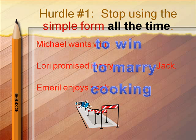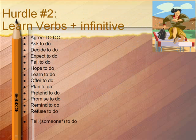Now, of course, I'm not saying that you have to use a verb after these verbs. You could use an object. For example, you can say Michael wants a new iPod. The point is, if you do use two verbs in a row, the second verb must either be an infinitive or a gerund. How do you know which one? It depends on what the first verb is and what you want to say. So this brings us to hurdle number 2.